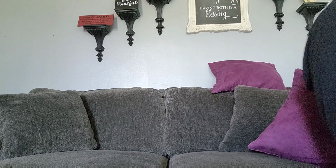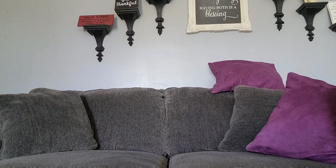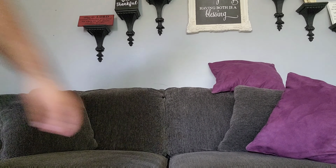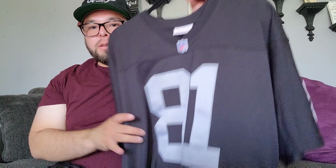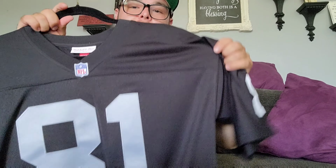I feel like I'm missing a jersey. Wait, hold on a second, guys. Just give me a sec. All right, one more jersey. I knew it. It is my Tim Brown Mitchell NS replica, and this one is another one I found at the thrift. This is my favorite Raider jersey find at the thrift.